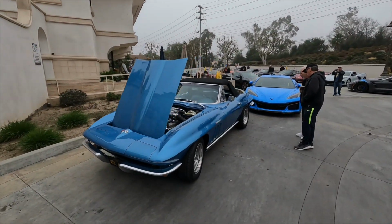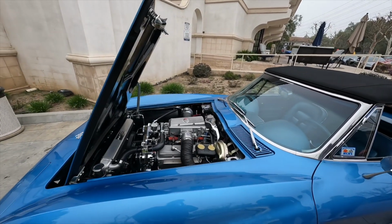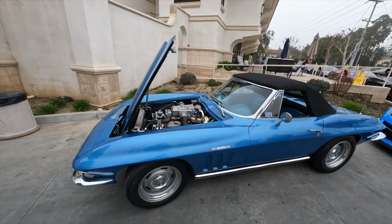All right, folks, we're back here at Lavaggio, the Art of Auto Detailing for all Corvette Cars and Coffee. We've got every generation of Corvette out here.